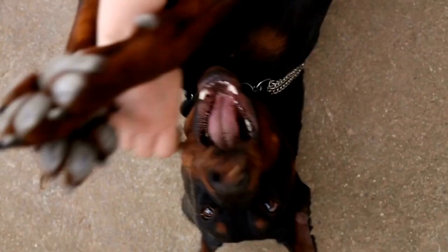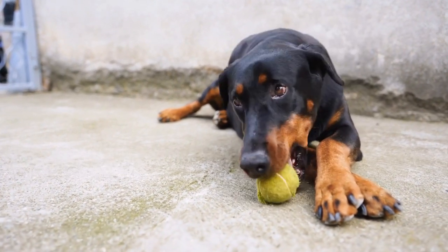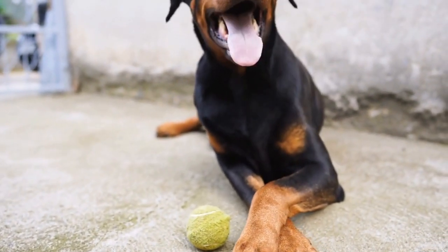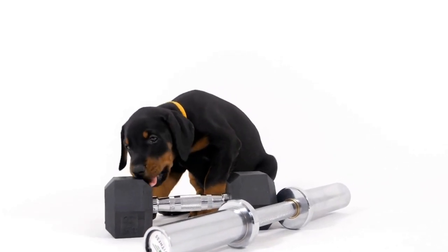Conclusion. Doberman Pinscher training for lure coursing is an exhilarating journey that strengthens the bond between dog and owner while allowing the dog to unleash its inner hunter. Through proper training and guidance, Dobermans can excel in this thrilling sport and enjoy the physical and mental benefits it offers.